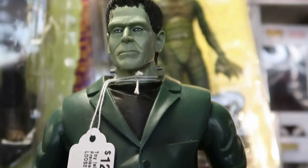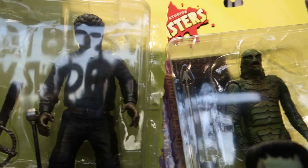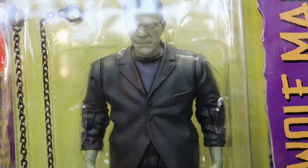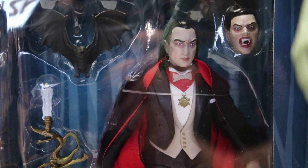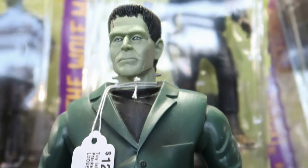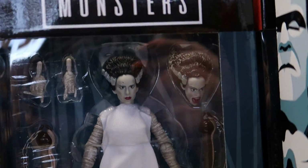Frankenstein, he's huge. Another creature. Wolfman. Frankie again. Yeah, these are really neat with Dracula in the background there. And I had to move this giant Frankenstein in order to see the bride, because she is my favorite.